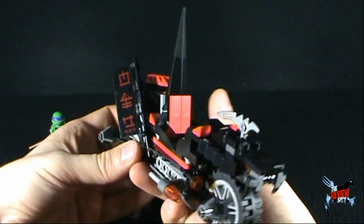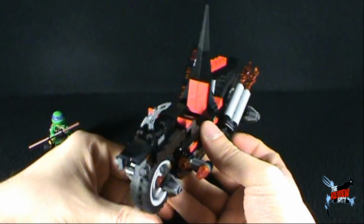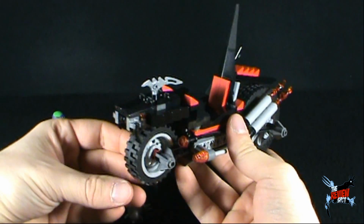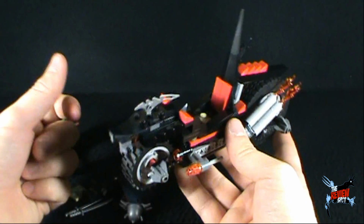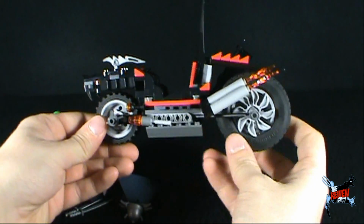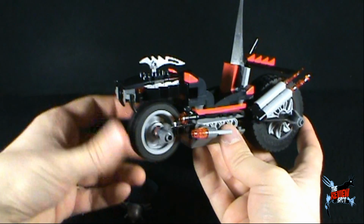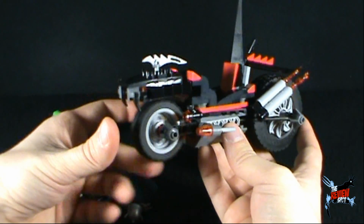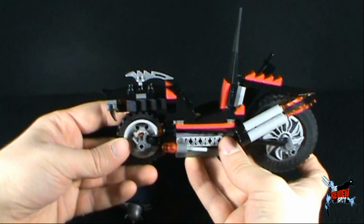I probably will immediately be thinking of things that I can turn this into once this review is done. Maybe I could give Shredder some robot exosuit, or I can give him some other... Maybe I can even try to give him the skull head car that he had in the original cartoon. Maybe give him something like that. That would totally rock it.